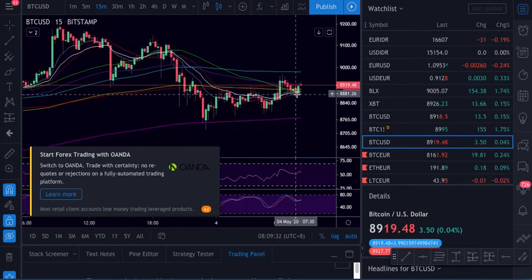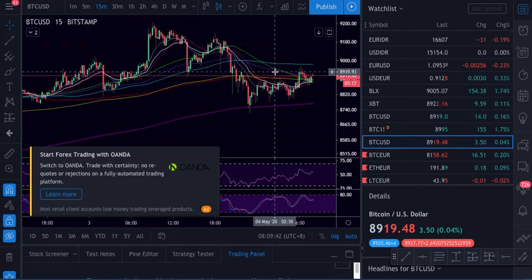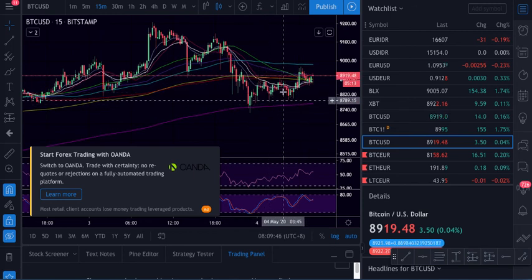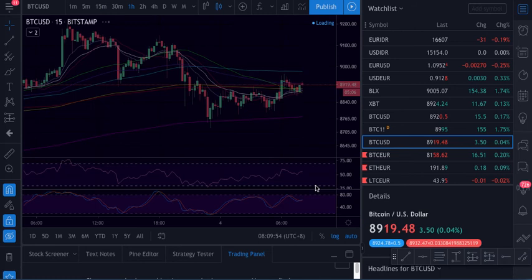Before it was doing lower lows here, lower low, lower low, lower low, another lower low, but here was starting to inverse. So let's see what it does. Low time frames then pushing higher on the RSI.